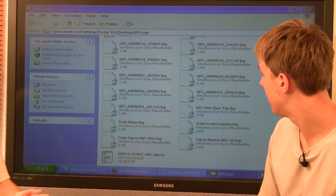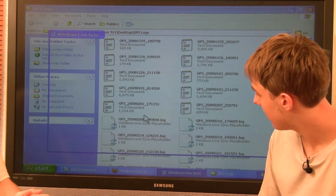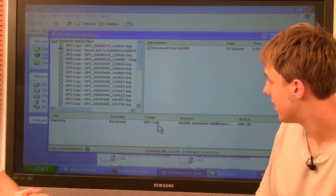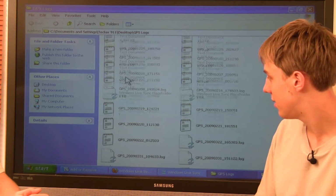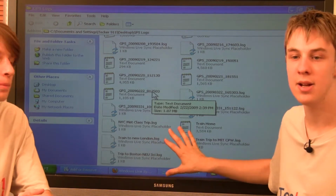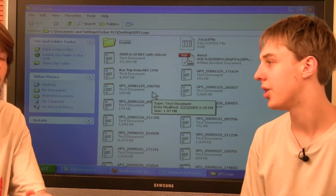Actually, if we refresh, still working. You can use the activity window to track the progress. As you see here, it's busy syncing them about one each second. And then as I said, if I make a change, if I add a log here, it'll show up on my tablet, show up on my desktop when both computers are online.